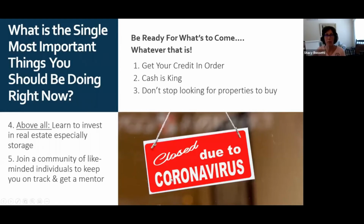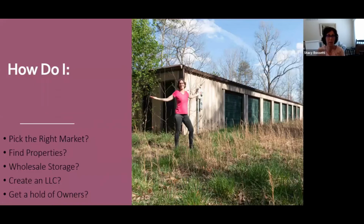And let's see. Okay, so how do we find? We're going to talk today about how we find the right market. How do we pick the right market? Find properties, wholesale storage facility. This is what we're talking about over the course of the week. I'm going to talk about wholesale storage facilities to you guys.